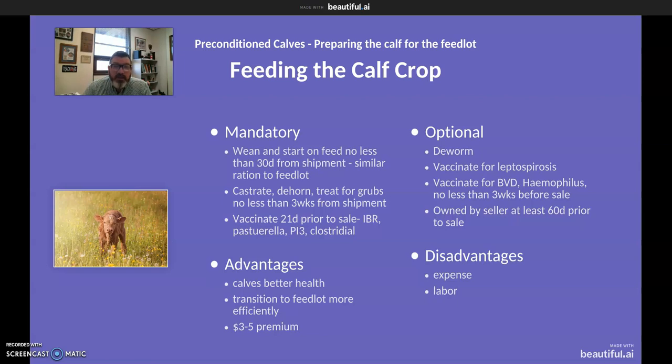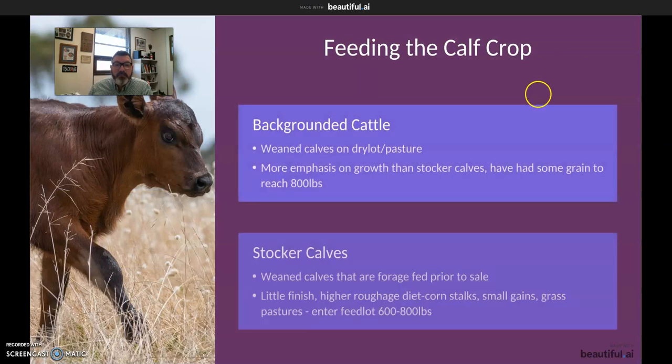You've got to invest all that time and all that money in all of those things that we've listed there, at least at minimum on the mandatory side, and then optional if you really want to capture a lot of premium on the optional side. So it is expensive, and it does require extra labor. You're going to have to work cattle a lot more often in order to accomplish all those things. So it requires a lot of additional labor time.